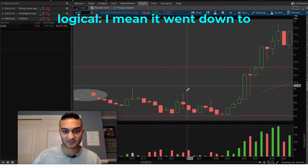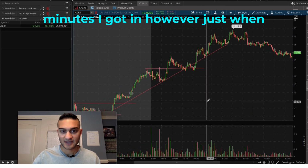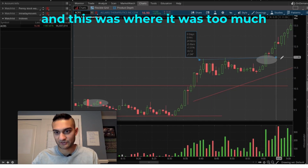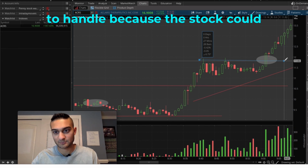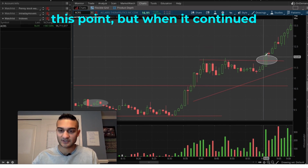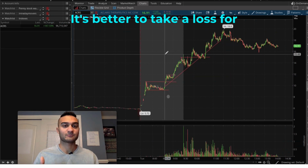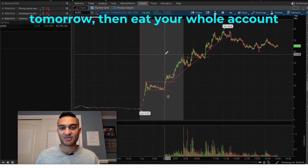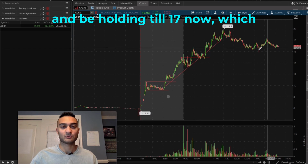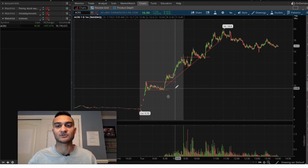I mean, it went down to almost $9 within the 20 minutes I got in. However, just when the stock continued to squeeze, this was where it was too much to handle, because the stock could easily have gone back down after this point. But when it continued to push up, you just have to realize it's better to take a loss for tomorrow than eat your whole account and be holding till 17 now, which would be almost a 50% loss on your position, and that's too much.